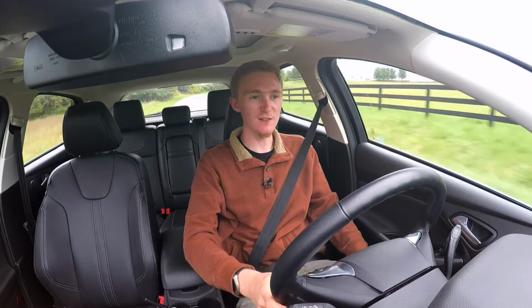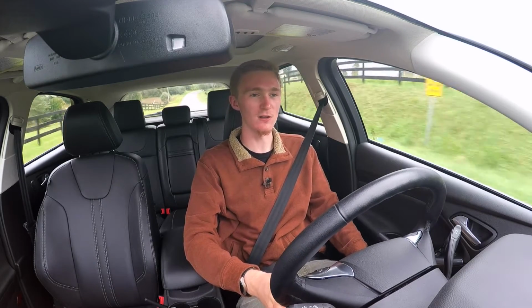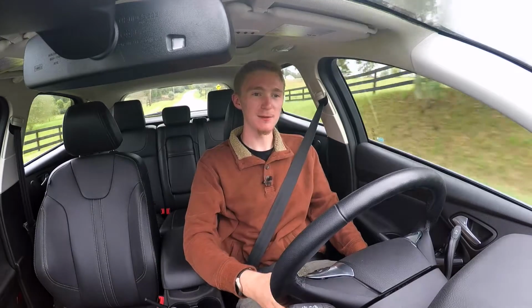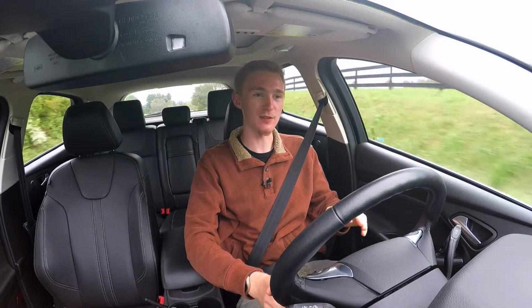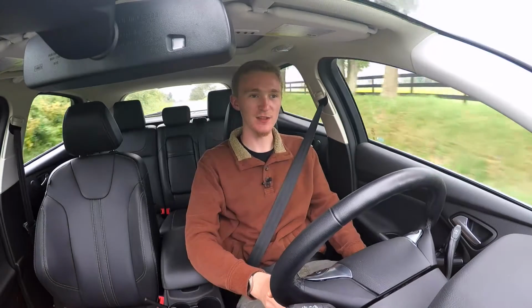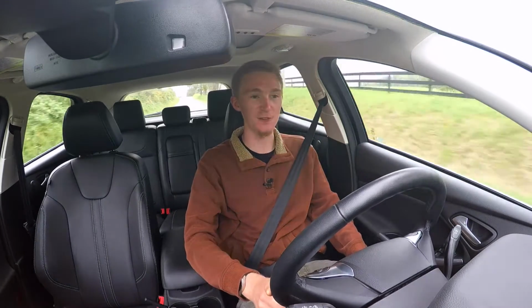And the clutch itself is pretty short travel. You don't have to feel like you're pushing through the firewall to disengage. It's a lot of fun to drive. The engagement point is really easy to find, and once you're at the engagement point, there's a lot of play there. So it's really easy to get a good launch if you know what you're doing.